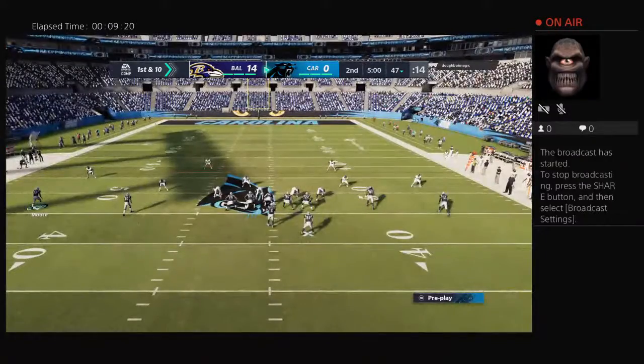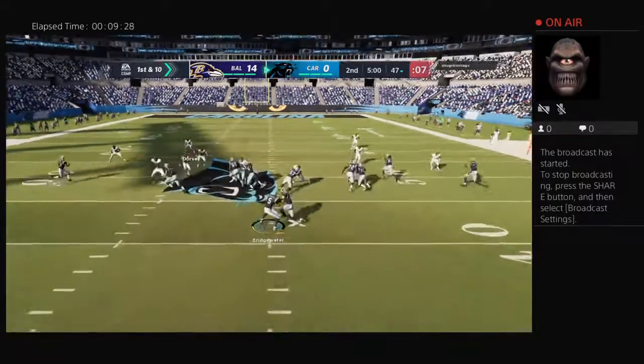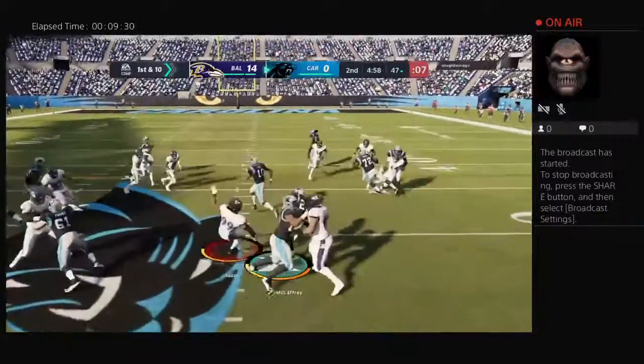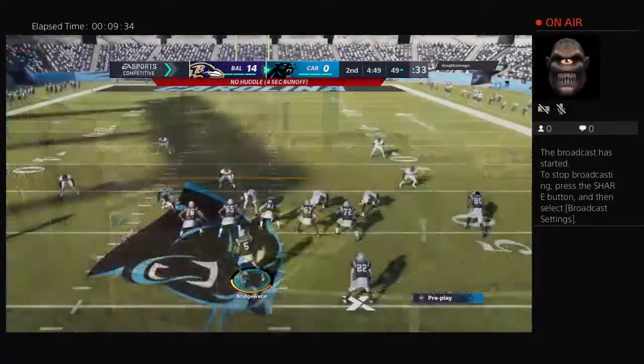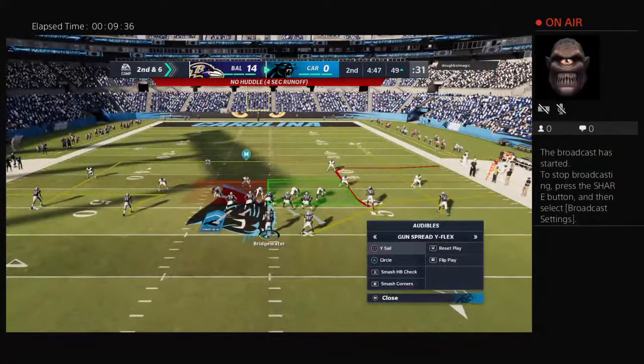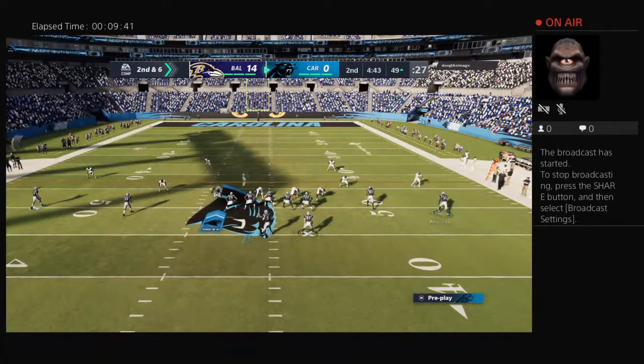This offense finding its legs now. Here's another 1st and 10. Bridgewater going to give this to McCaffrey. And across midfield he goes into Raven territory. Give him 4 yards there. It'll be 2nd and 6. 4 yards on the pickup. 2nd and 6.